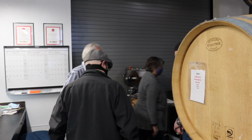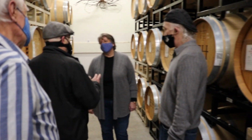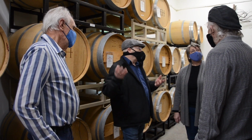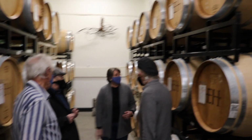Sure. Now let's go into those beautiful barrel rooms. Emily, when I first came in here, I was blown away by the quality of your barrels. It's the first thing that I noticed. I mean, most people know American oak, which maybe costs $600 for a good barrel. But, well, tell us about these forest designate barrels.